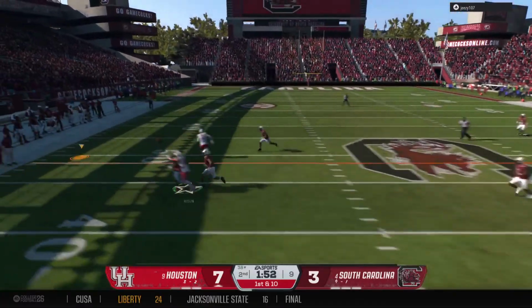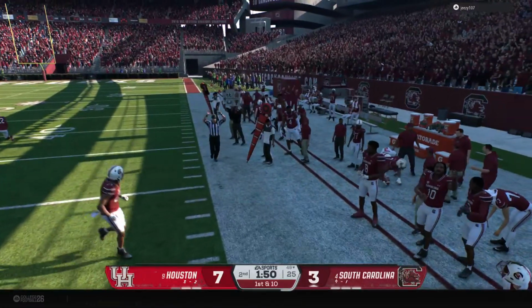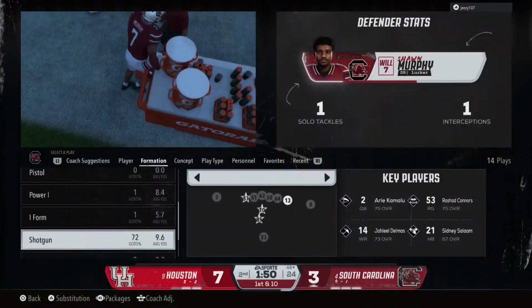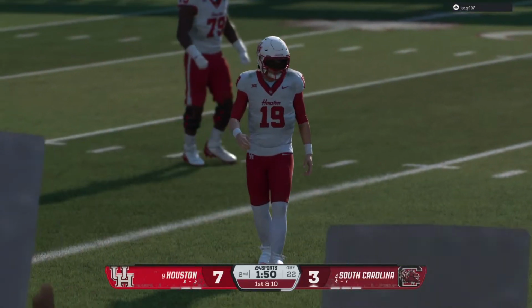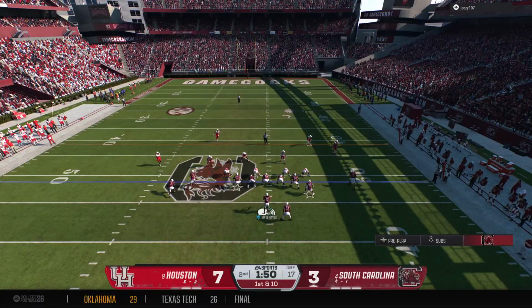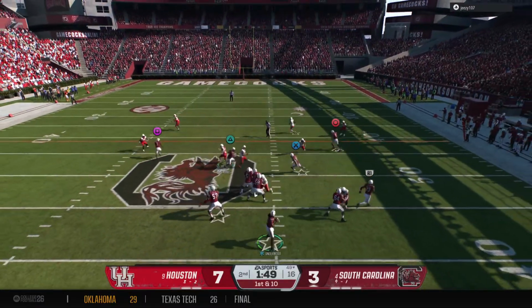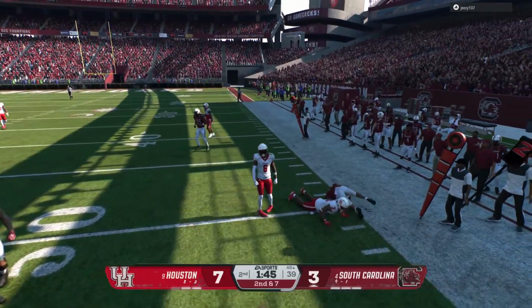Looking to throw on 1st down. Fires and picked off. He'll go out of bounds, but just what they needed to get the ball back. You know, I like the decision by the quarterback in terms of where he was going with the ball. Just don't like the accuracy. That was not good location on the throw. Got away from him a little bit, and the defense able to come up with a big pick.